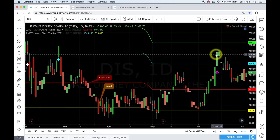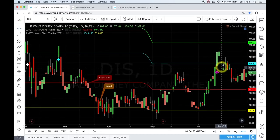The stock is now in an uptrend. We need to be buying it. We definitely don't want to be selling it. We don't want to be shorting it. We want to be buying it. Where do we buy it? I usually buy on breakout above the blue line.